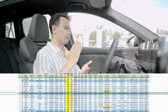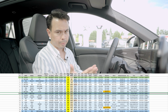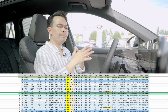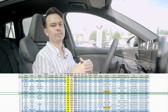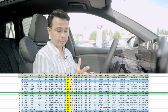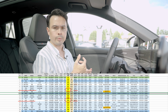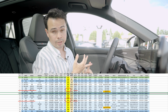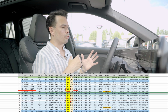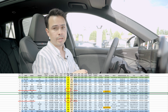But the results aren't just as straightforward as that, because when you compare that to the WLTP rated range of this car, which is 598 kilometers, we're only at about 66% of its WLTP rated range. And I think that is very disappointing for an Audi, because if we look at all my other range tests I've done with the Q8 e-tron, the Q8 e-tron before it got a facelift, and the e-tron GT, these vehicles usually get close to 75, in some cases 80%, of their WLTP rated range.